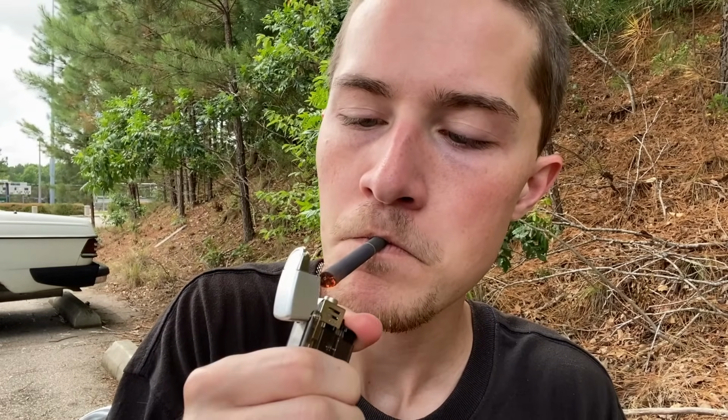Yes, sir, you know what I'm saying? So let's flick it open and get it going. Oh yeah, that flame is really strong. So yeah, this is definitely a torch lighter, that is for sure. And this is why I don't normally light my cigarettes with torch lighters, because it tends to ruin the end of it just like that.